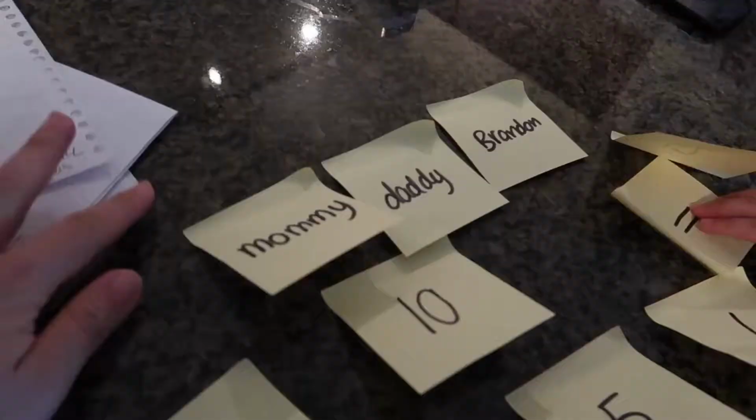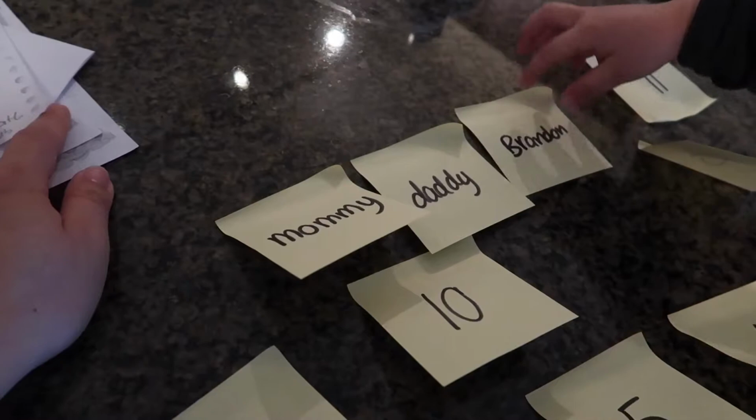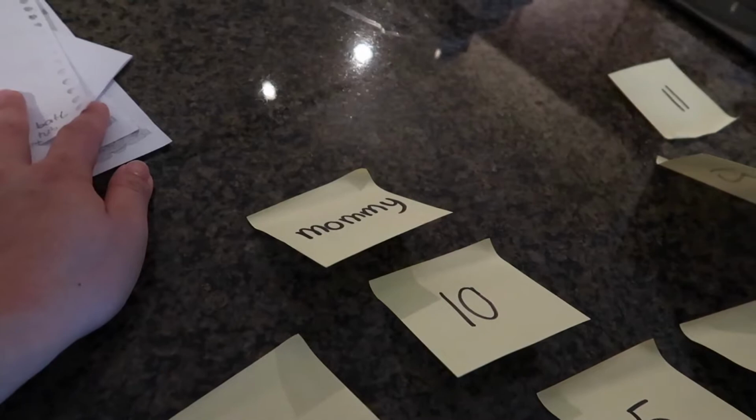Find your name? Brandon. Good job. Can you find daddy? Good job. Can you find mommy?